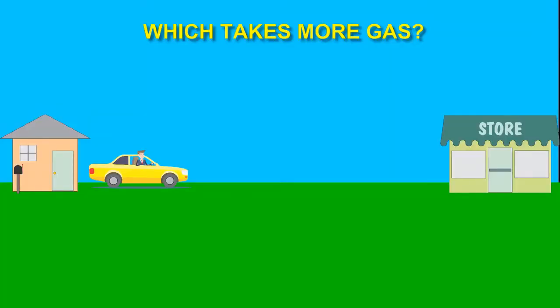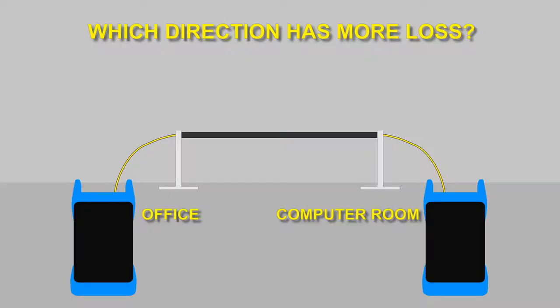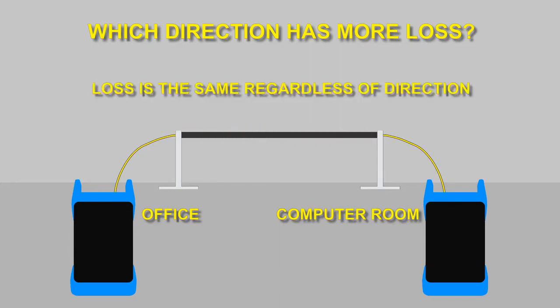Which takes more gas, driving from your house to the store, or driving from the store to your house, assuming you take the same route? The answer is neither. Both directions use the same amount of gas. The same goes for fiber testing. It really doesn't matter whether the fiber is tested from the office to the computer room or from the computer room to the office, because the loss would be the same.